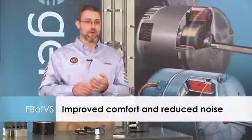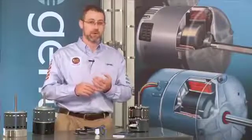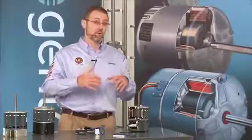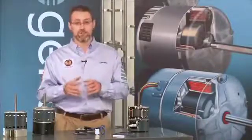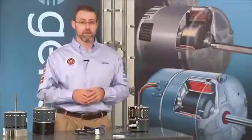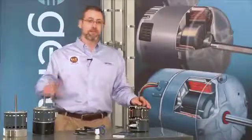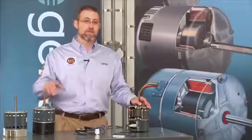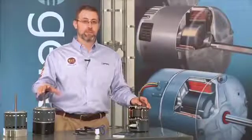We're going to improve comfort by having the proper amount of airflow going across the heat exchanger and the evaporator so we deliver the right amount of heating and cooling to the home, and we're going to improve comfort with our constant fan by destratifying the home. So what you have in variable speed ECM is a premium motor, you have a premium system, and you are providing premium comfort.